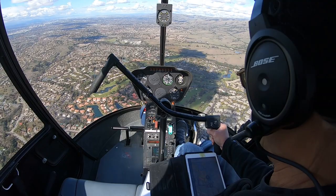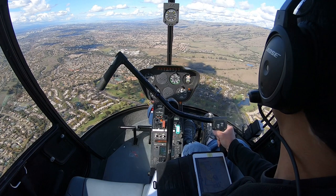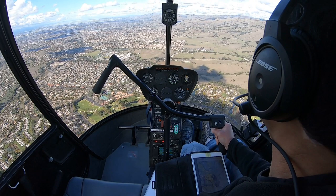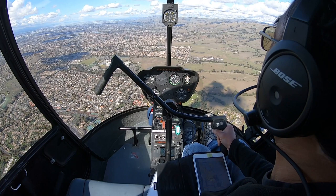Helicopter 62 Sierra Alpha, traffic 11 o'clock, 1 mile southeastbound, altitude in the case 2700, motor glider. Looking for traffic, 62 Sierra Alpha. Motor glider Julia Zulu, traffic, correction 12 o'clock, 1 mile northwestbound, altitude 2300, helicopter. Julia Zulu, looking. 93 Kilo, back taxi, runway 3 left, clear for takeoff. Traffic inside, 62 Sierra Alpha. Roger.